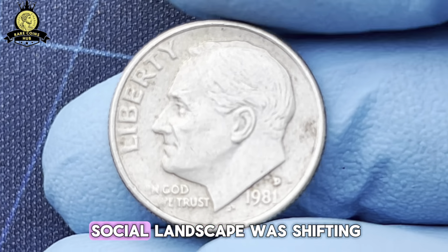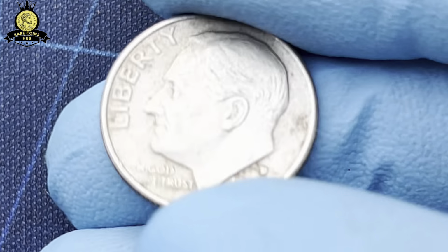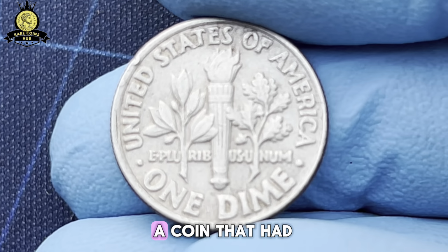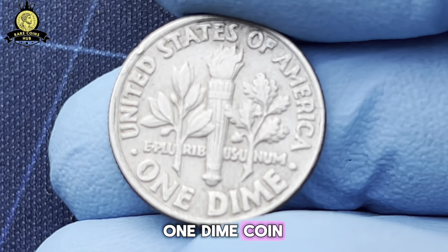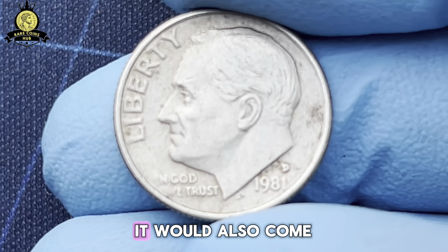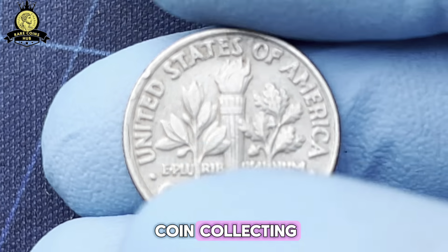While the political and social landscape was shifting, so too was the world of American coinage. The United States Mint was still producing the Roosevelt dime, a coin that had been in circulation since 1946. The 1981 USA 1 dime coin would continue the legacy of this beloved design, but as we will see, it would also come to represent something much more significant in the world of coin collecting.